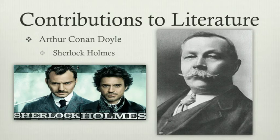Sir Arthur Conan Doyle, if you're familiar with Sherlock Holmes, there's been lots of versions of Sherlock Holmes. You had the Robert Downey Jr. version, which there was 2 films. There is, I think on the BBC, a show called Sherlock that stars Benedict Cumberbatch. And then you can go all the way back to even early cinema. There was lots of versions of Sherlock Holmes. And after all, this is a history through film class, so it's worth mentioning those things. But Arthur Conan Doyle gave the world Sherlock Holmes and Watson, a very famous investigative duo from Great Britain.